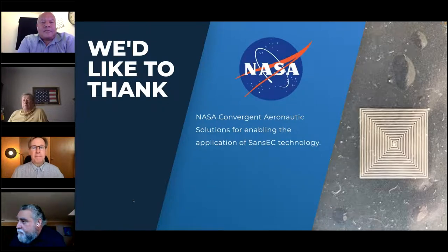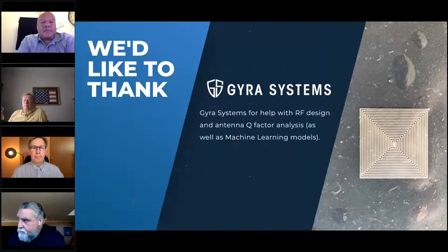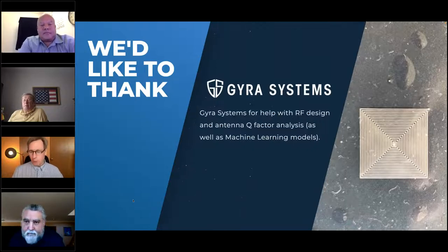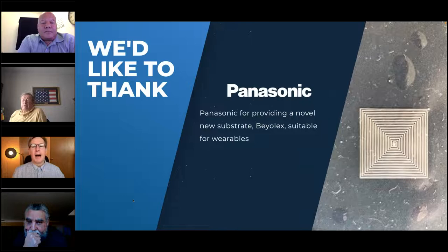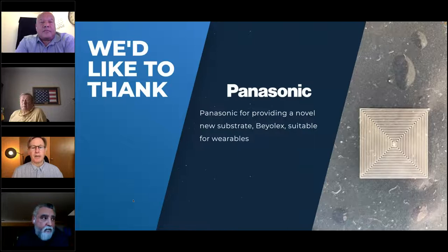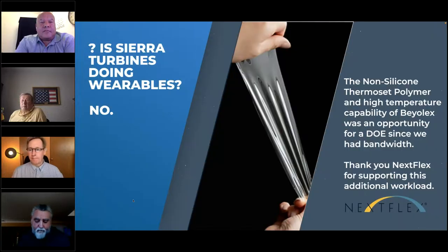Have to thank NASA, and we wouldn't have SANS-EC use without them. Gyra Systems, this is the group who was gracious enough to work with us on RF and antenna improvements, and a little bit of machine learning, and we were able to help them with some software, so thanks to them. Thanks to Panasonic. They graciously allowed us to use a new substrate, and that was a great result. And thanks also to Alex for taking that on. That was a little above and beyond the call to be able to test that new substrate. So we appreciate you supporting that extra workload.